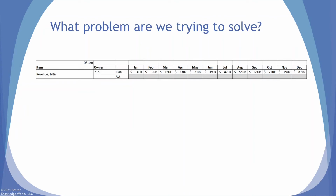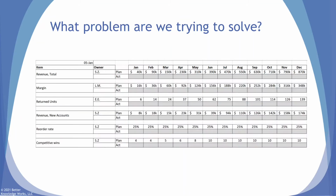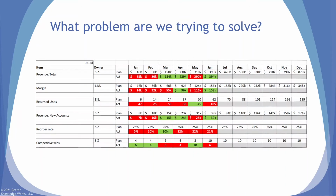Let's start by understanding what problem we're trying to solve. Key performance indicators, or KPIs, should be one or two aligned metrics that the team can use to manage work, like keeping a project on track or a revenue initiative on target to achieve the revenue. But too often, people stack one measure upon another. And when there are many KPIs, the team can take actions that turn one KPI red and another green.